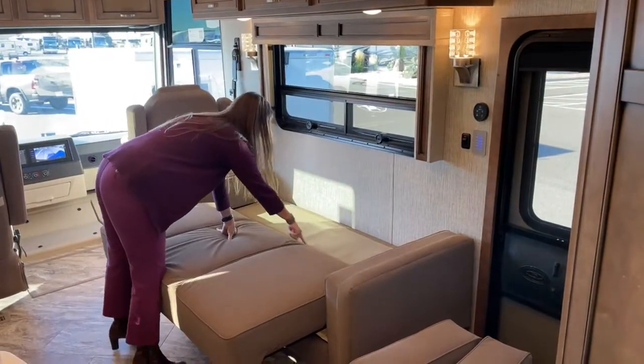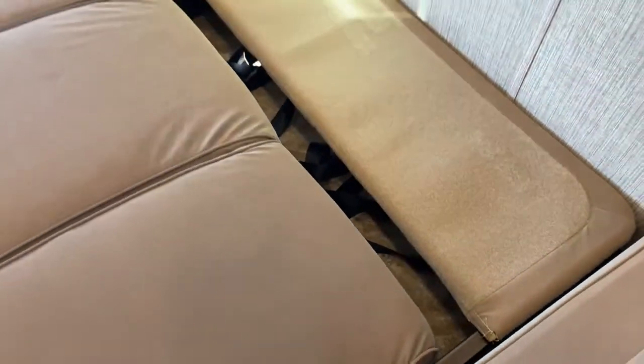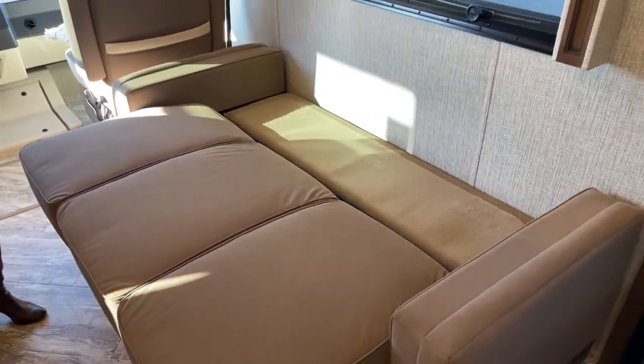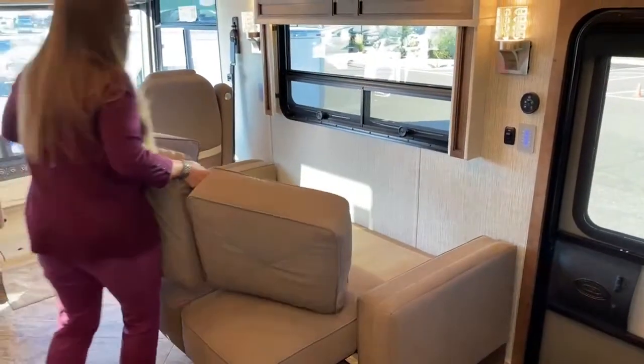But I like to show that there's 3 seat belts here. There's 2 in that chair over there. There's 2 more here. So this RV actually has seat belts for a total of 7. So if you are on one of those longer road trips with the whole family, which this coach could absolutely do, this coach very easily can sleep up to 8 people, maybe even 9, depending on whether or not you're going to use that table. So this is a great coach for road trips for the family.